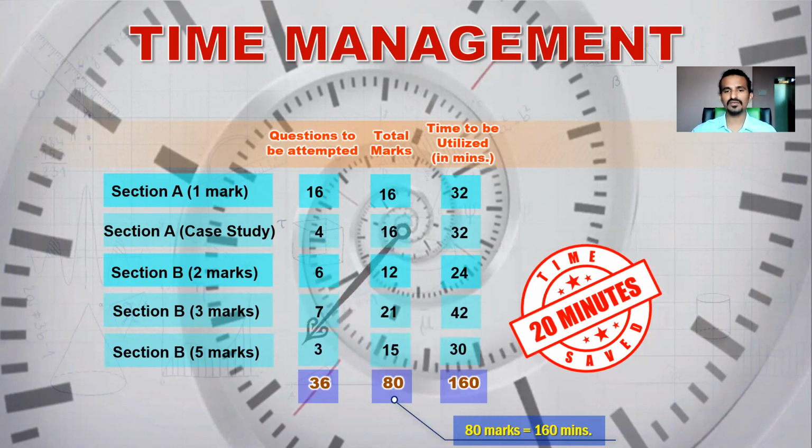When you are solving the first part, you have to be very specific about the time. You cannot be solving the first part for like 45 minutes or 50 minutes. It cannot be like that. You have to keep track of time throughout the exam.